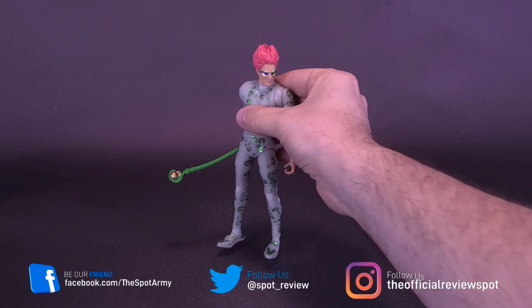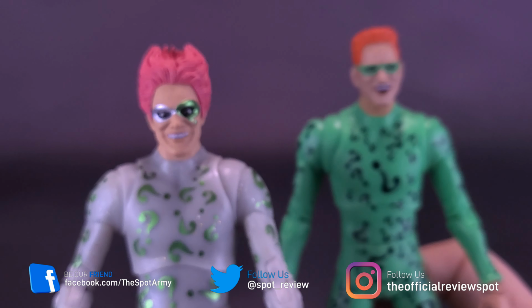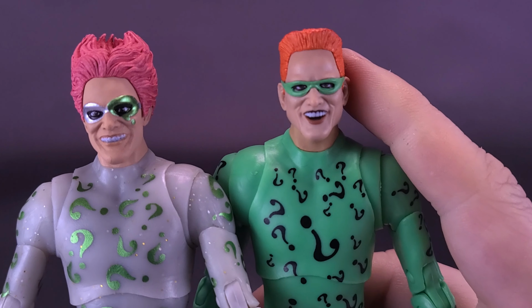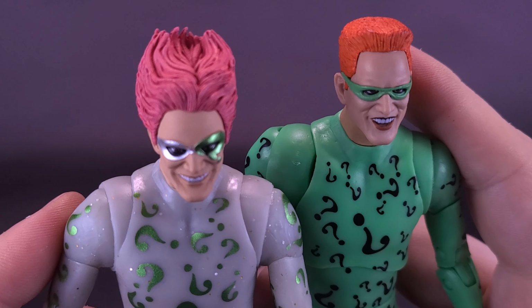As for Riddler himself, taking the staff and removing it for right now, we'll start things first, obviously, with his head sculpt. To compare both versions of Carrey, I think the head sculpts are fine, and when I even looked at the original Riddler, I thought that the head sculpt was one of the better ones that we've got. The new one obviously has a completely different hairstyle altogether.